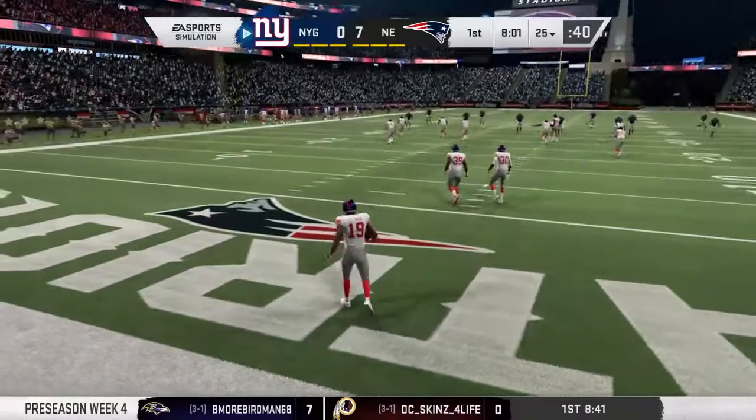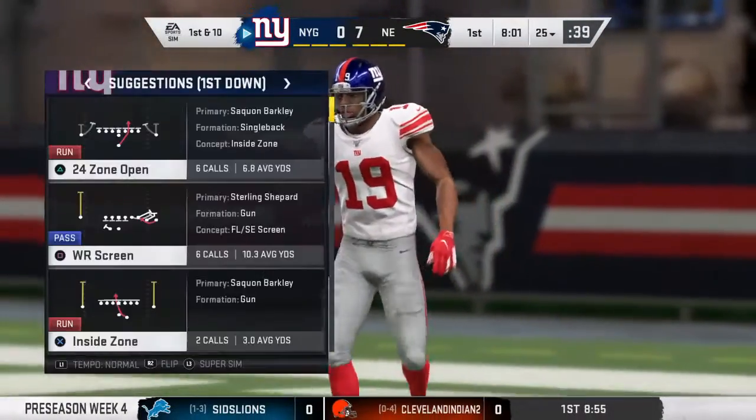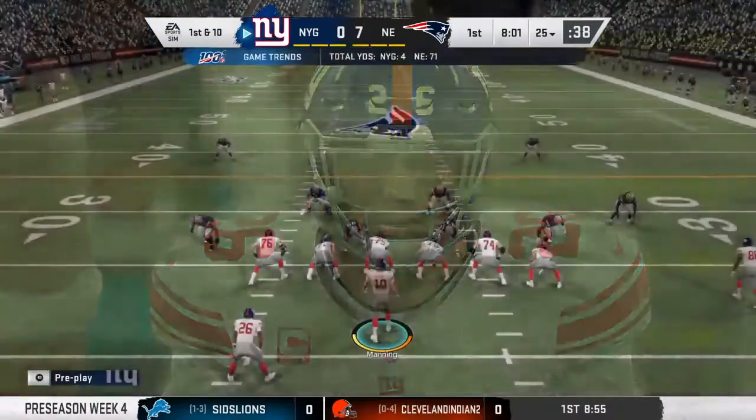This will be fielded on the back line of the end zone. All day, baby, let's go. Let's go. And New York set to take the field.